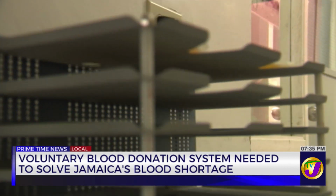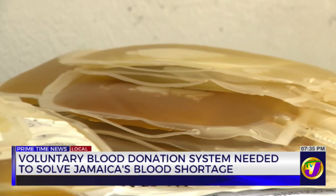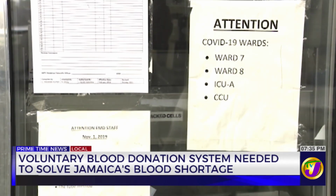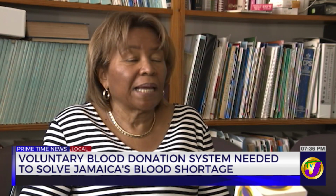Professor Worf says the facility, which is a collection center for the National Blood Transfusion Service, collects approximately 30,000 units of blood each year. But the demand is even greater. If we look here at the University Hospital, we are getting upwards of 1,700 requests for blood and blood products per month. Not all of them are requests that are necessary, but this is the kind of demand that we're having. And certainly in hospitals where there's a lot of trauma, that demand is going to be even higher.